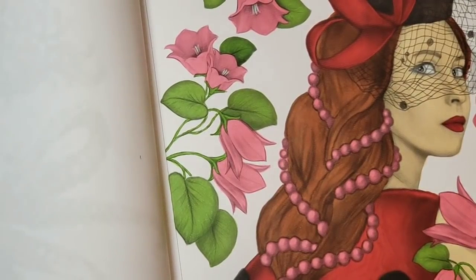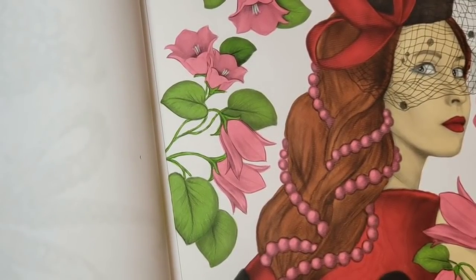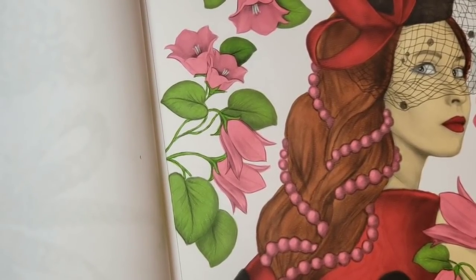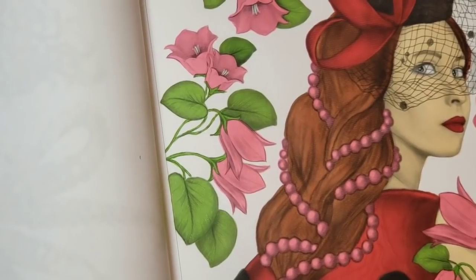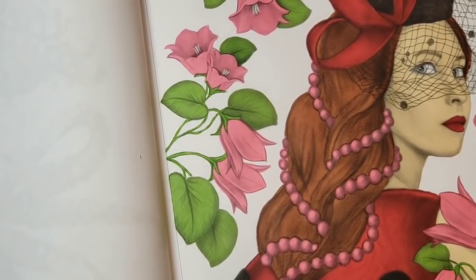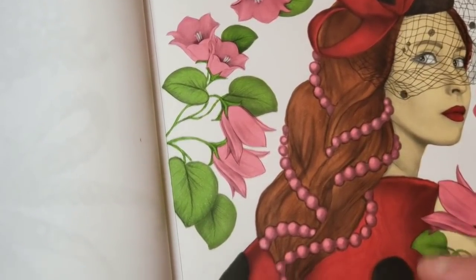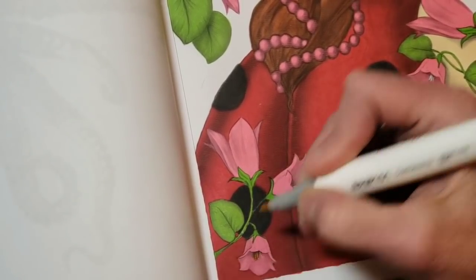A yellow for the inside of the flowers. Oh, it's a pastel. It's pale. That's not what I was looking for. Is it over here? Still here, guys. Here we go. Sorry. This is just called a fresh yellow. I think it'll look a little better than pastel, maybe, inside these little flowers.